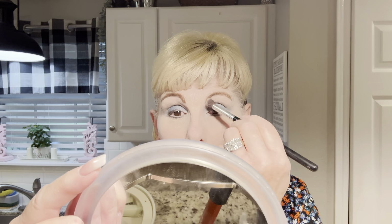And in here, we want to make sure that we don't get any blue shadowing here in the corner, because that will make your eye sink backward. We don't want that. We want the eye to pop forward. The way that we do that is to make sure we have no dark shadowing on the eye in the corner.